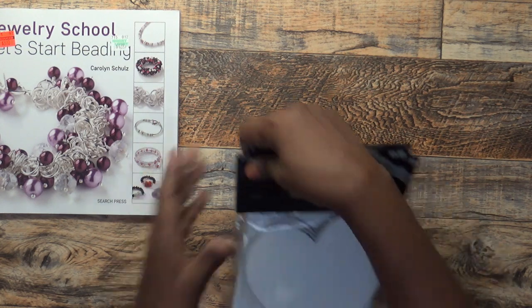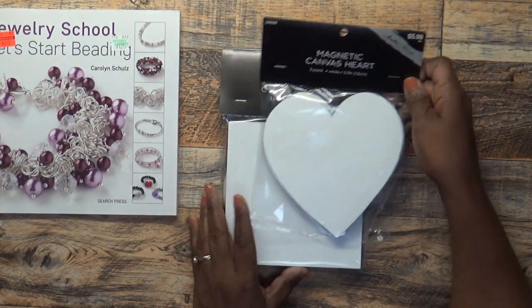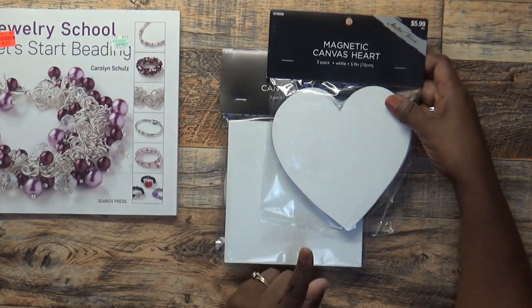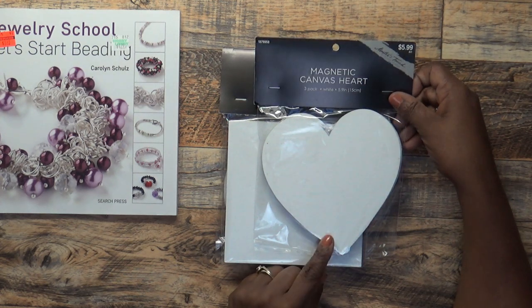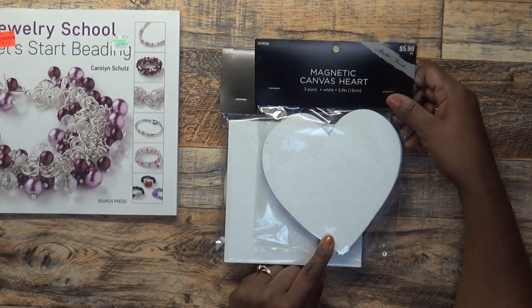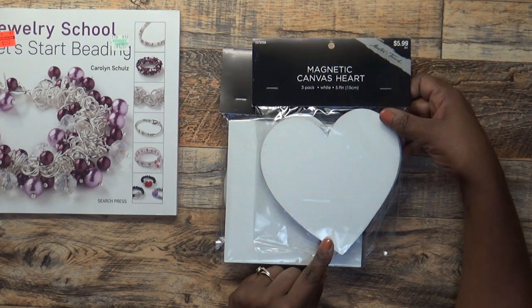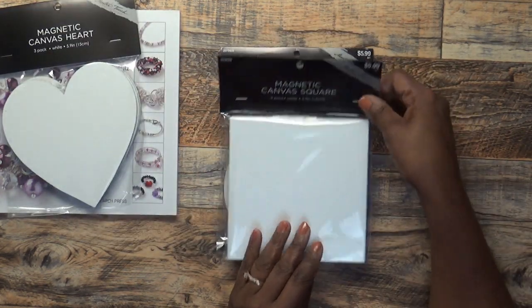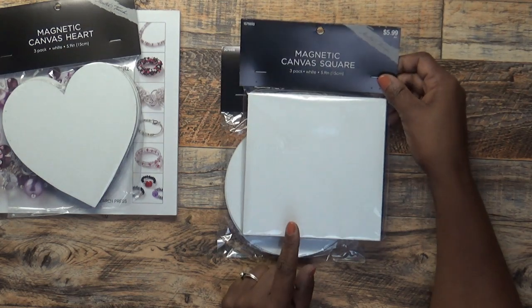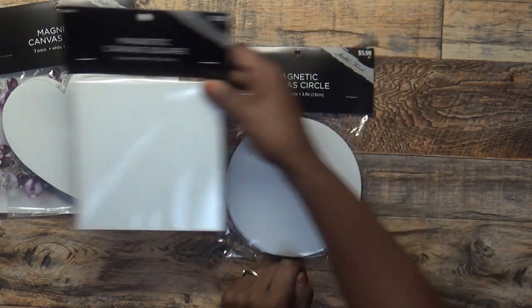They had all of their Master Touch canvases on sale, so I picked up these. I had never seen these before, but I went to a different Hobby Lobby that's further away from me. It's probably like 30 minutes out with no traffic. I picked these up because they were 40% off. I picked up the magnetic canvas hearts, and they were $5.99 with 40% off. I picked up the magnetic canvas squares, same price. And these are all three packs. You get three in a pack.